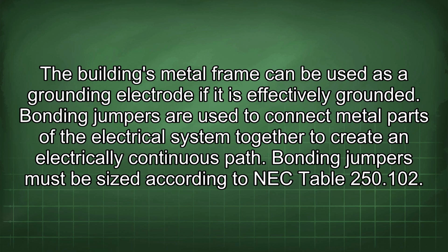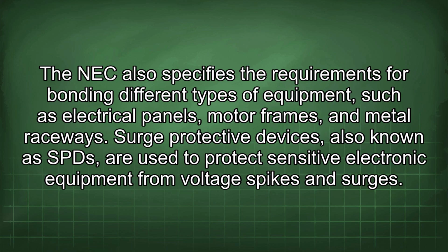Bonding jumpers are used to connect metal parts of the electrical system together to create an electrically continuous path. Bonding jumpers must be sized according to NEC Table 250.102. The NEC also specifies the requirements for bonding different types of equipment, such as electrical panels, motor frames, and metal raceways.